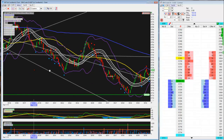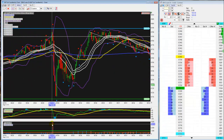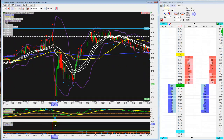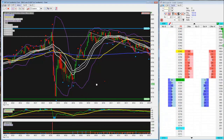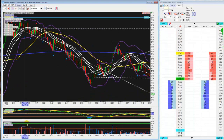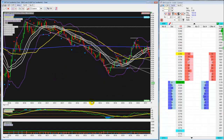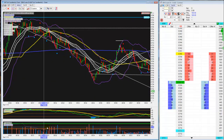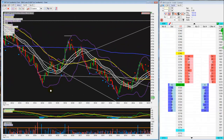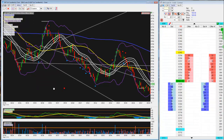Let's look at volume coming down here. Got our high volume. And we see some volume in here. These are all underneath 1,000 though. A bunch of 500s and in between 500 and 1,000. So no capitulation.